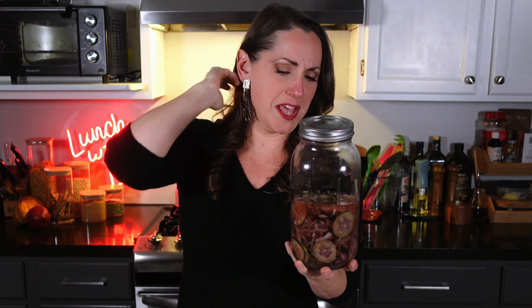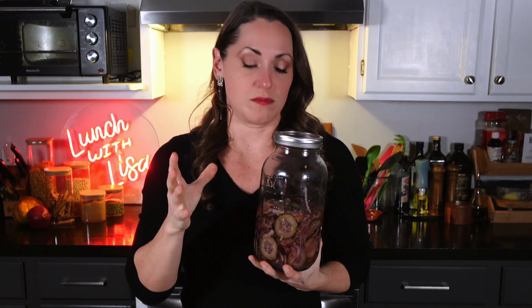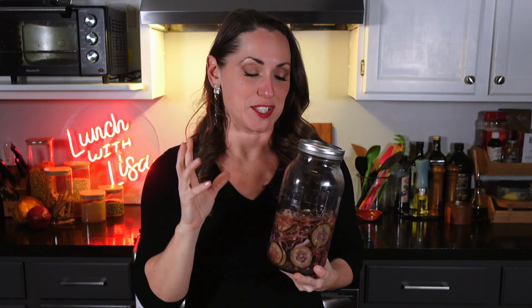No. They're like, what the hell, 6, 8? This is 8 cups. So this is a half, shoot. So this is a half of a gallon jar. So you could use 2 quart jars for this half gallon one.